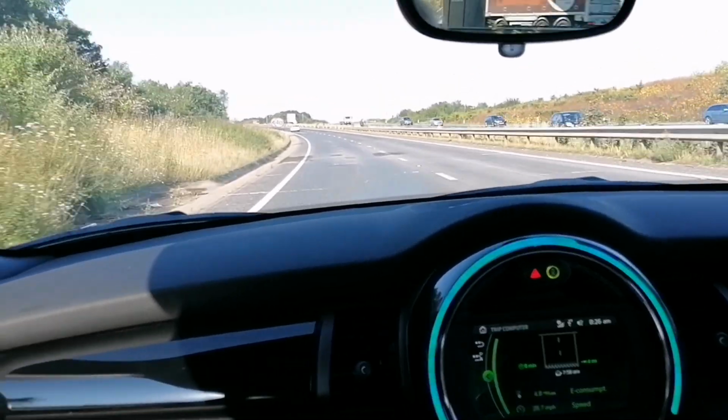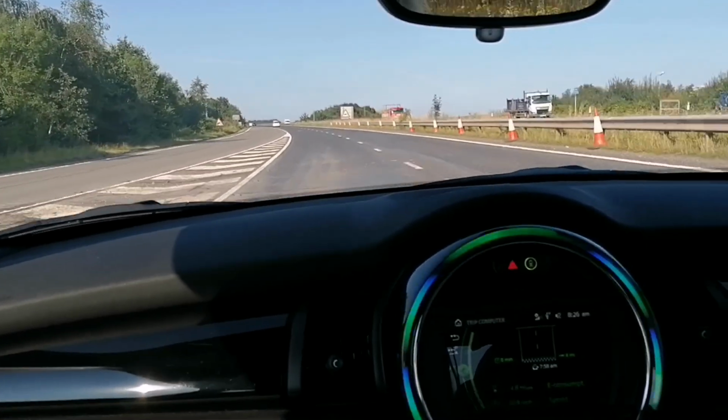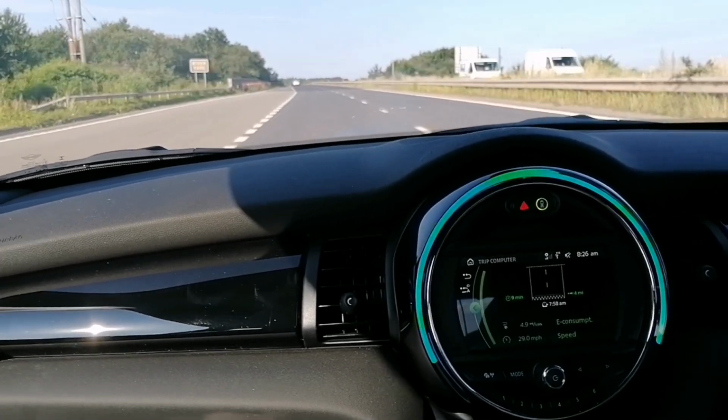I do miss that from the Kona, where you'd set off and you could do quite a few miles and the percentage of your battery just wouldn't change. It is different in this Mini that it just goes down a lot, so it really does help to switch off and not worry about it.